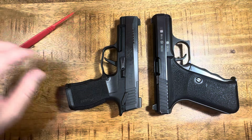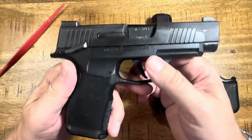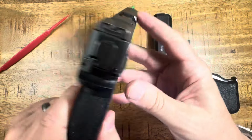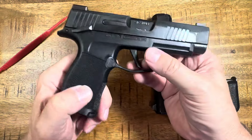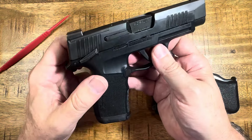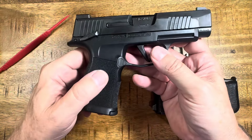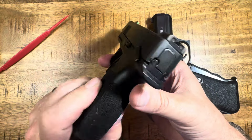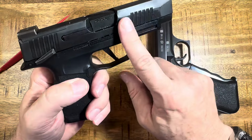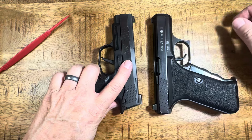But first I'll start with the SIG. This is a gun that I carry pretty much every day because it is just so darn easy to carry. It's got very adequate capacity at 12 rounds. It's incredibly thin, which makes it comfortable to wear with shorts, jeans, dress pants, whatever. It's also shootable. It's a gun that I can shoot very well at 7 yards and in, but it's got good capacity, and it's just very comfortable to carry. It's the one in my carry rotation I use the most.